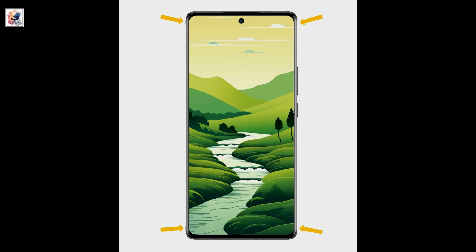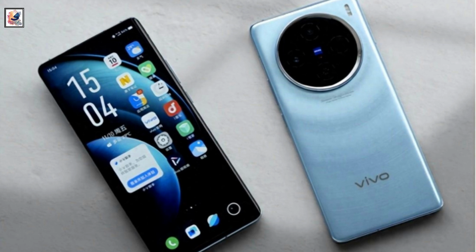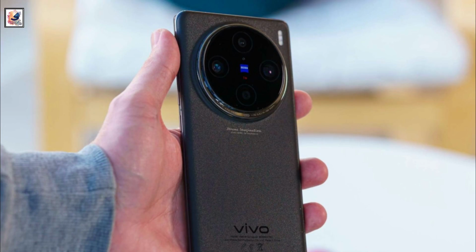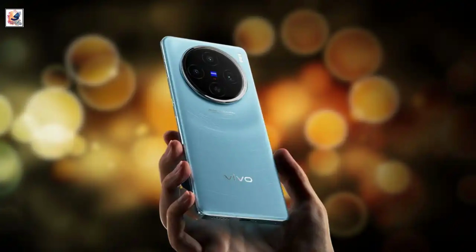The phone may feature a 6.78-inch AMOLED panel with a high refresh rate. It's powered by the Qualcomm Snapdragon 8 Gen 3 and pairs that with up to 16 GB of RAM and 1 TB storage. The Ultra will have a big battery, around 5,500 mAh. It will have support for 80W wired charging.